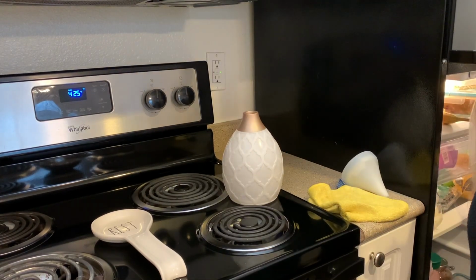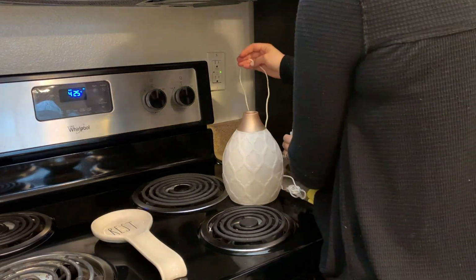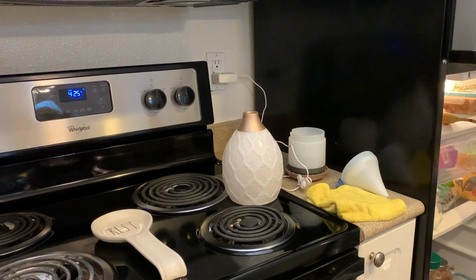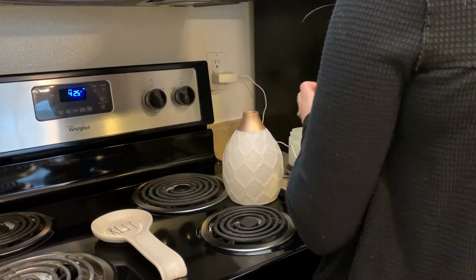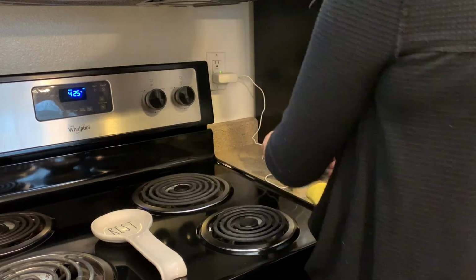My diffuser also sometimes gets neglected over here, so I love to plug it in, especially on cleaning days. So I just filled it up with some filtered water, and we're going to do a couple drops of lavender and turn this baby on.